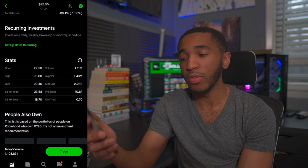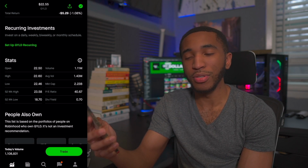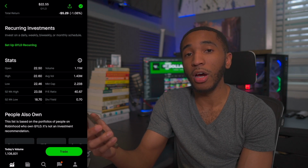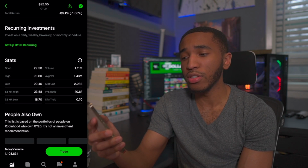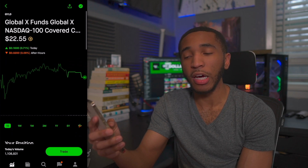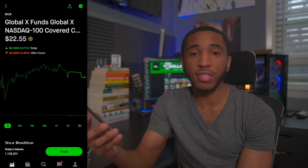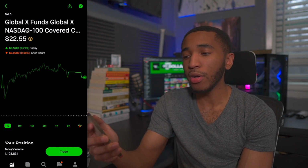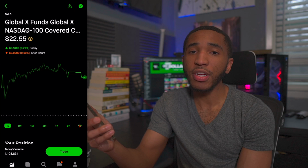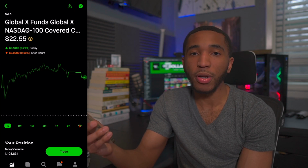Robinhood is not accurate with this number right here. That's why I wasn't going to show you. But here you go. It says 0.07% dividend, but they don't pay that. They pay an 11% dividend, which I believe is the highest in this portfolio right now. So yeah, get yourself some QYLD. I don't really see any reason why you wouldn't have this in a dividend portfolio at this time. Obviously, it's a little risky because they can cut this dividend at any time, but honestly, I'm not too worried about that at all. And if they do cut the dividend, then I just move my money somewhere else.